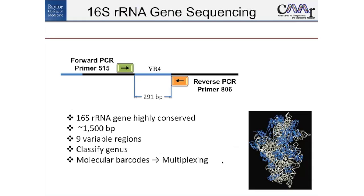One of the things that we utilize is molecular barcodes, and that allows us to maximize the sequencing potential on the MiSeq or HiSeq platforms. For those of you that aren't familiar with molecular barcodes, it's a unique sequence that we incorporate in the PCR flanking regions of our PCR primer, and it allows us to multiplex, or pool, hundreds of samples in one sequencing run. This type of sequencing is amplicon-based, so it's a typical PCR reaction, and where we focus is variable region number 4. You can see our amplicon size is around 290 base pairs in length.